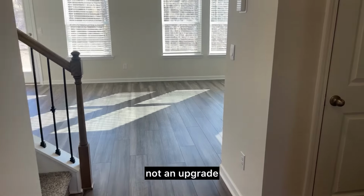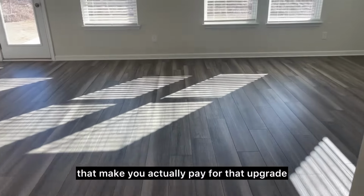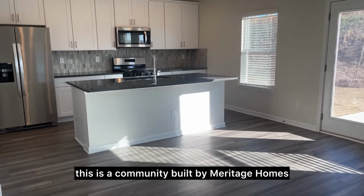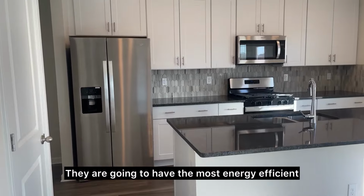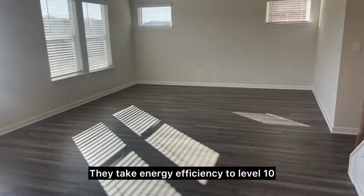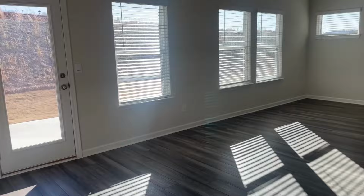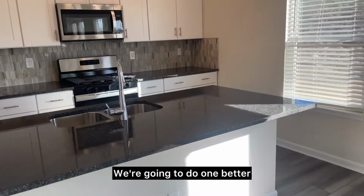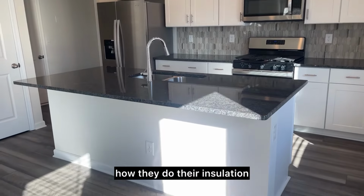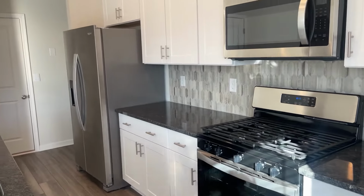Already included, not an upgrade, is going to be the exposed railing up the staircase. There are some builders that make you actually pay for that upgrade. And if you don't know this, this is a community built by Meritage Homes. They are going to have the most energy efficient homes on the market. They take energy efficiency to level 10. Now, all new homes are going to be energy efficient, but Meritage Homes is like, no, we're going to do one better. So if you like this community, you're actually going to learn why they choose certain materials, how they do their insulation, all that good stuff, so that you feel super confident about the home that you're about to purchase.